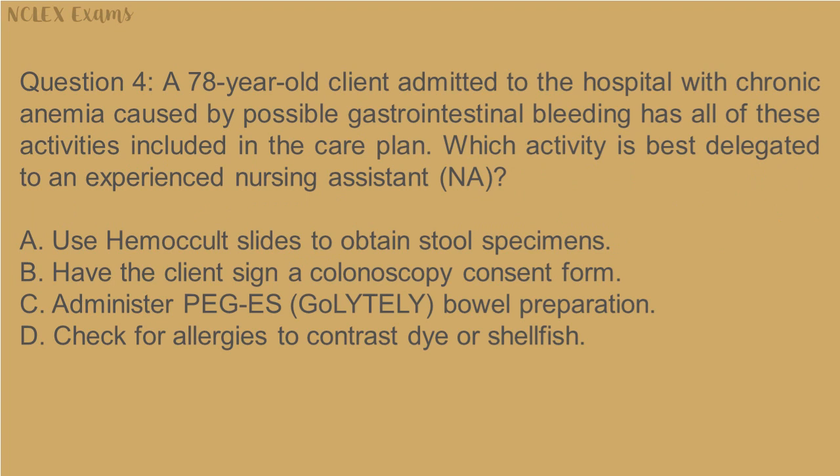Question 4. A 78-year-old client admitted to the hospital with chronic anemia caused by possible gastrointestinal bleeding has all of these activities included in the care plan. Which activity is best delegated to an experienced nursing assistant? A. Use Hemoccult slides to obtain stool specimens. B. Have the client sign a colonoscopy consent form. C. Administer Pegasol lightly bowel preparation. D. Check for allergies to contrast dye or shellfish.